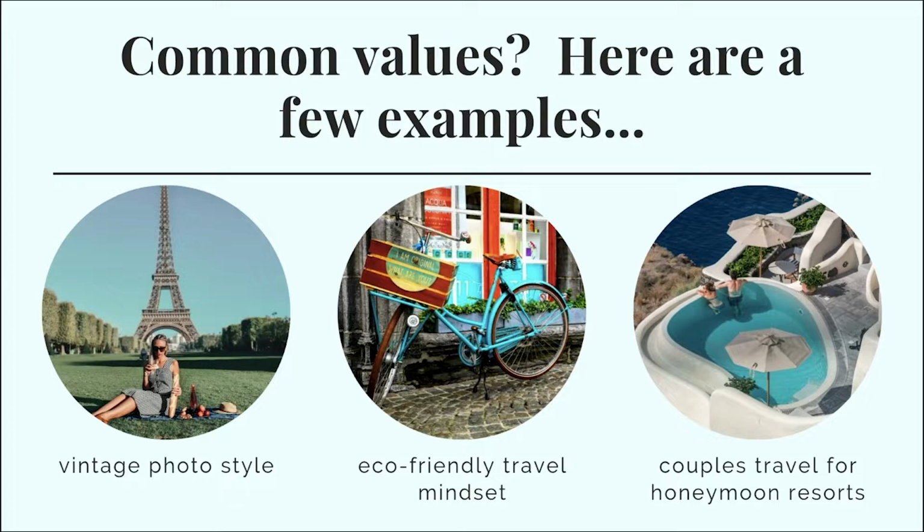Or maybe, if you are a traveling couple, you could be looking for honeymoon resorts, because who else could create better content for such a resort than a traveling couple?